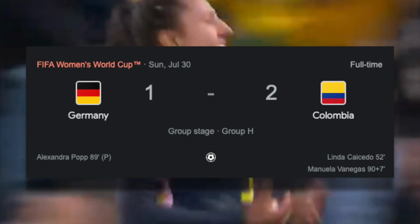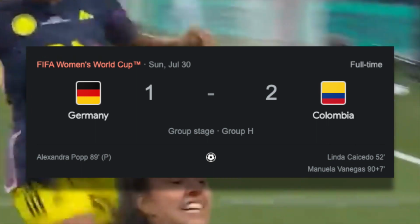All was well for Colombia until in the 88th minute, Catalina Perez, the goalkeeper, commits a foul in the box. This gives Germany a chance to equalize, which they do through a penalty. Through this, the Germans were able to salvage a draw, breaking Colombian hearts. But no! The spirit of the 2018 German national team comes back to haunt them as they choke the game away, and Colombia get a much-deserved win, thus concluding match day 2.